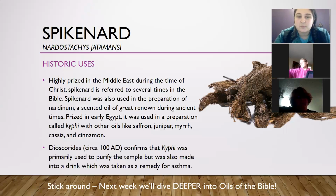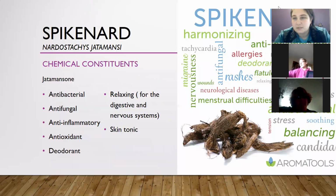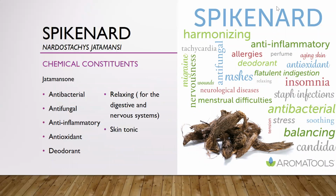So, chemical constituents of spikenard. The constituent is called jatamanson. It's the Nardostachys jatamansi. This is used actually a lot prolifically in India. So if you look up this chemical constituent or this oil, you are going to hear a lot about it in Indian culture. So that's pretty cool.